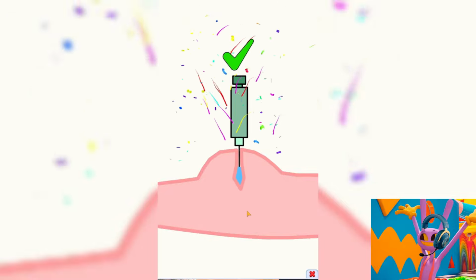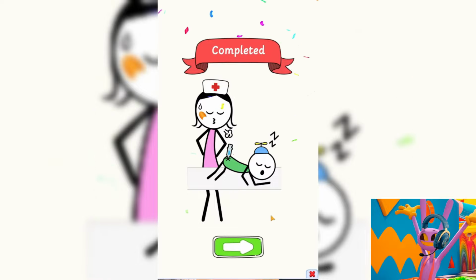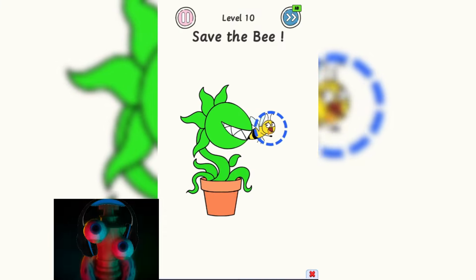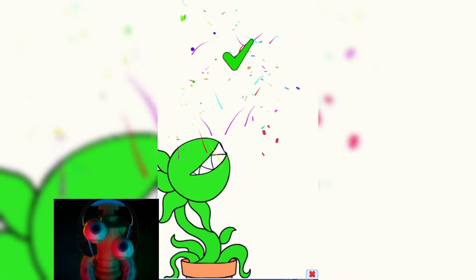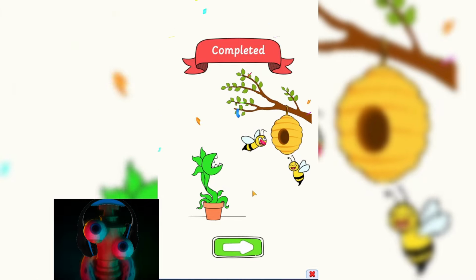Okay, now we need to outline the injection. And it looks like this guy will start to get better. And I am extremely afraid of injections, but to be honest, sometimes it is really necessary for health. And now we need to help this bee to save itself. And to be honest, bees are very good insects. Therefore, they should always be saved when the opportunity arises.